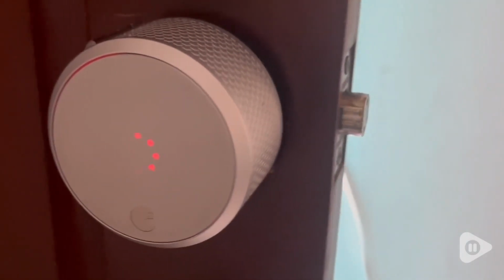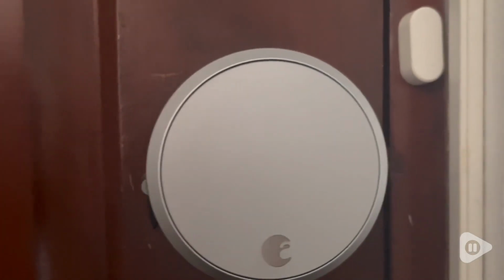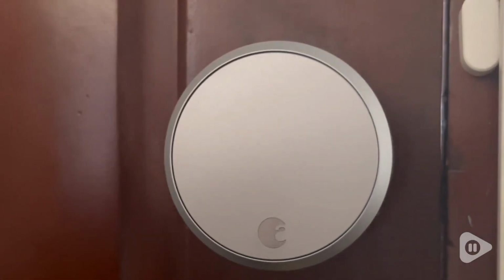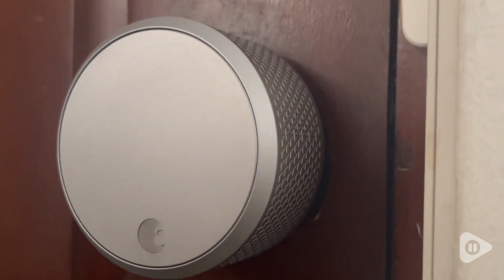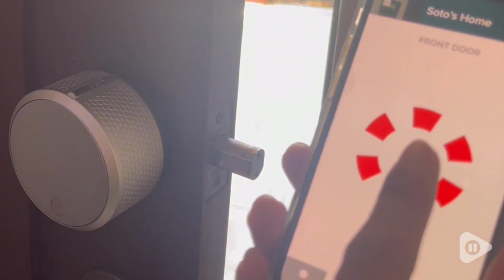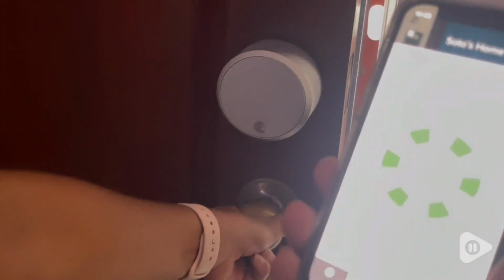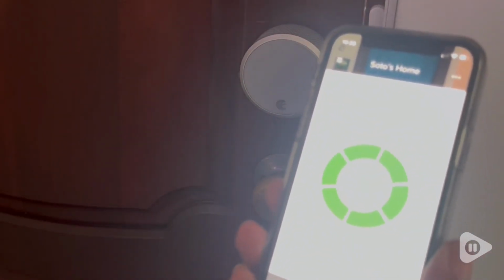And I've upgraded my front door lock to the August Home Smart Lock. And let me tell you, I'm really loving it. It works so well. One of my favorite things is that I can open the door using an app on my phone or even ask Alexa to do it. It is so convenient, especially when my hands are full or I'm in another room.